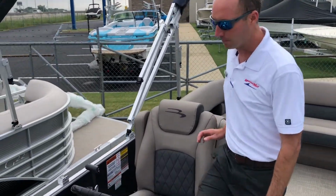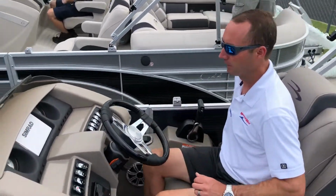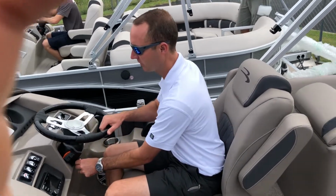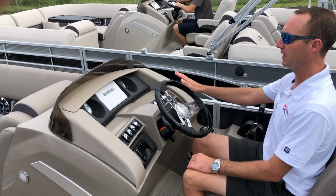Here at the captain's helm, very, very comfortable. This seat will recline, it will swivel, it will go back and forth. Also has a tilt steering wheel and full instrumentation on this boat.